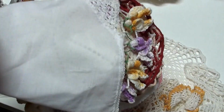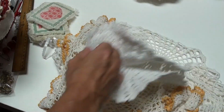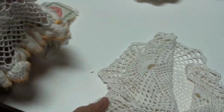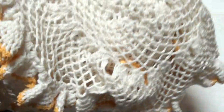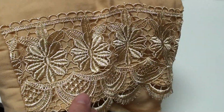A handkerchief. Some more of these round pink ones. All this for $3. It's a big one right there. And that one. And then one more of those big kind of ones. So I was shocked at the Goodwill. Then this I found at a different thrift store, and this is a sheet set.